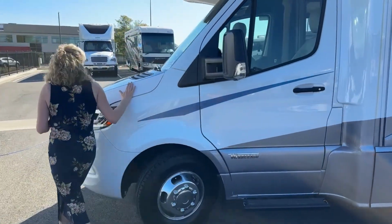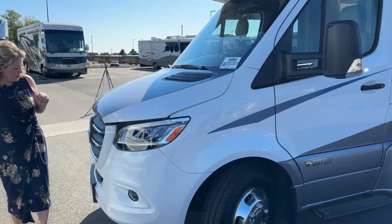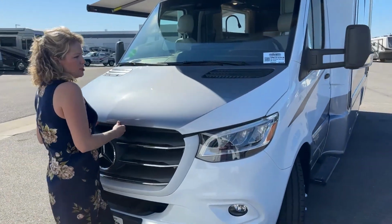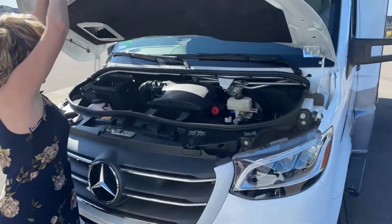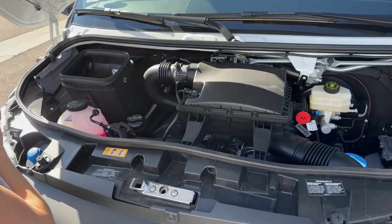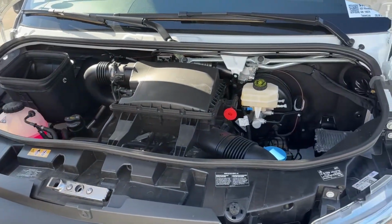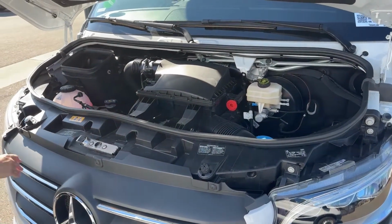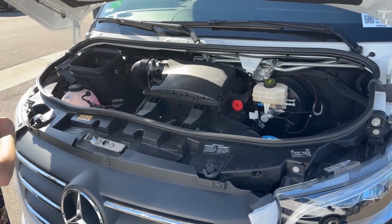And then coming over to the front, real quick, I'll open this hood. There's not too much to look at, but you do have your DEF fill and your windshield washer fill, things like that. This is actually air intake. A lot of people say, well, why doesn't it have its cover on it? Well, it's not supposed to. So that is just how it's supposed to be.